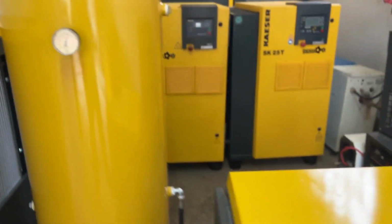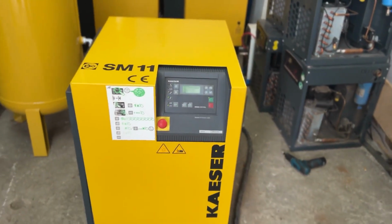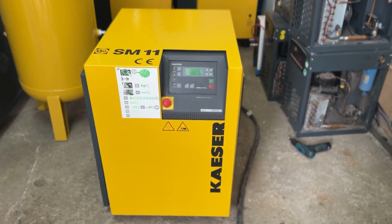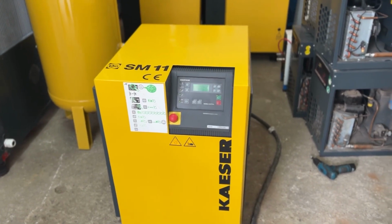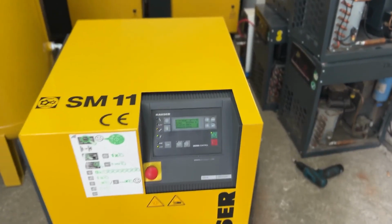Yeah. The set point is set now for 9.5 bars, but you can easily move it to 10 if you like, if you have needs for that kind of pressure. Compressor is cooling down now. I will shut it down now manually.